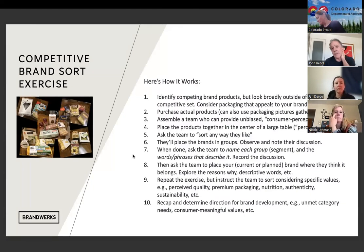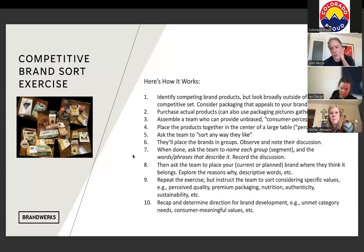And again, I don't want to spend too much time on this, but I do want to tell you what the flow is and how it works. It's really easy. And you'll have access to this presentation, so you'll be able to refer to it. The way it works is actually pretty simple. When we work with clients, we take them into some grocery stores, and we walk the aisles. We look at products. We look at brands, and not only in their specific competitive set, like with Grandma's Frozen Noodles, the frozen pasta section, but we look broadly.